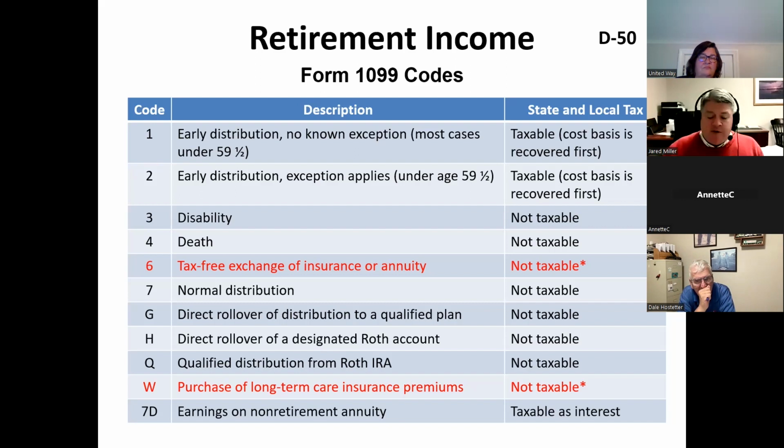In case the recipient is totally or permanently disabled, they can now take their retirement dollars out and not be subject to penalty, still subject to tax, but not penalty. Code 4 is generally for a recipient or beneficiary of a retirement plan. It's going to be for someone who inherits a plan. They'll get a code 4, again, taxable for federal, no penalty associated even if they're under 59.5, and also not taxable for state or local purposes.